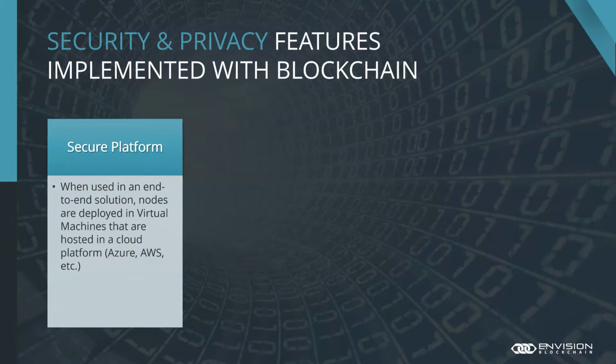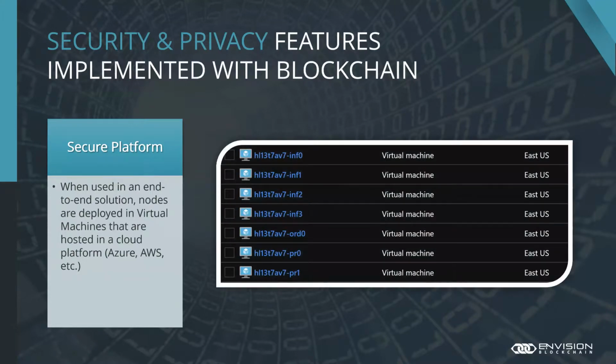Secure platform. When using an end-to-end solution, the nodes are deployed in virtual machines hosted in a cloud platform, Azure, AWS, etc. And here's a couple screenshots. So again, you put your different nodes in different virtual machines that are hosted in the cloud platform. This is why I wanted to cover at the very beginning the security implications of the cloud platform that you have already begun to trust.